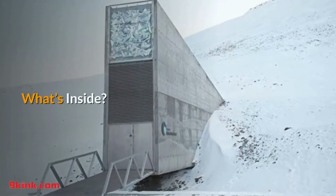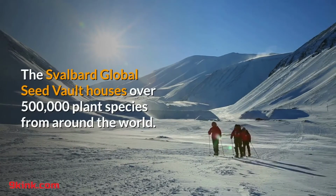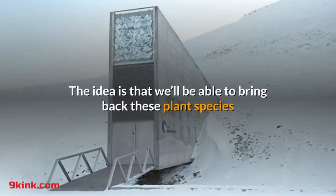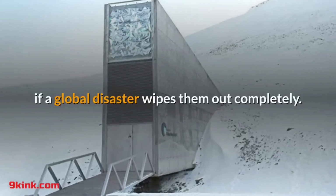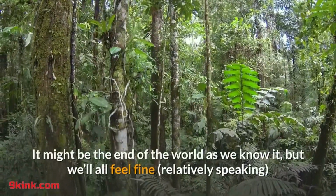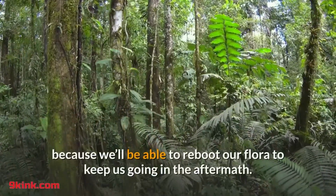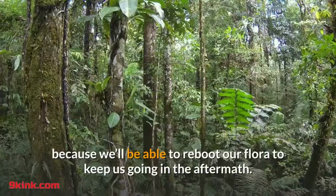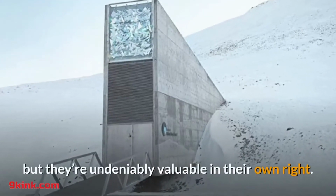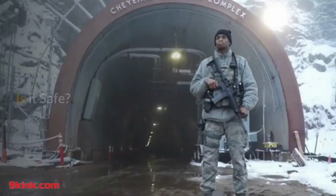What's inside? The Svalbard Global Seed Vault houses over 500,000 plant species from around the world. The idea is that we'll be able to bring back these plant species if a global disaster wipes them out completely. It might be the end of the world as we know it, but we'll all feel fine, relatively speaking, because we'll be able to reboot our flora to keep us going in the aftermath. Of course, you won't get a lot for these seeds at a car showroom, but they're undeniably valuable in their own right.